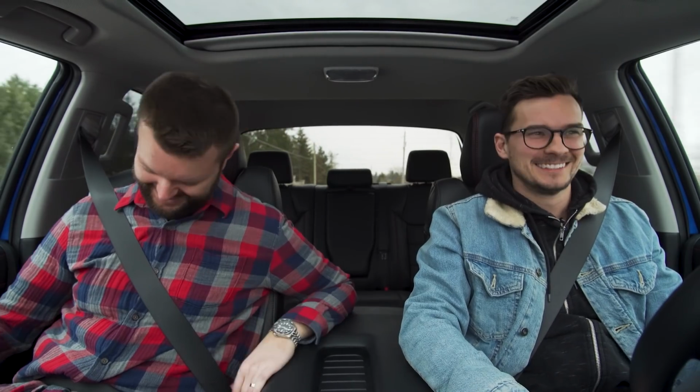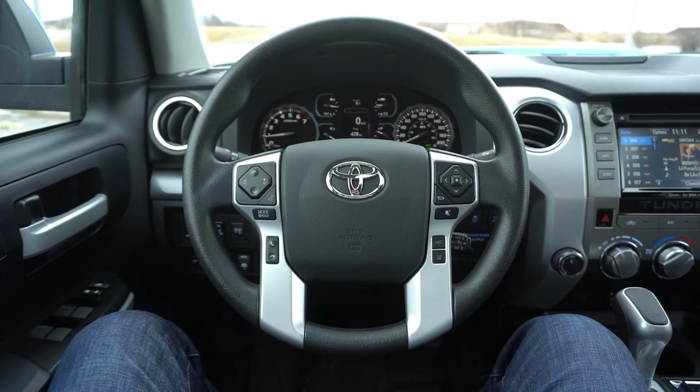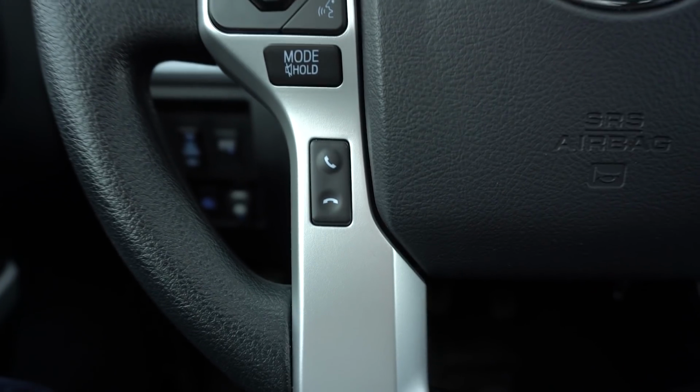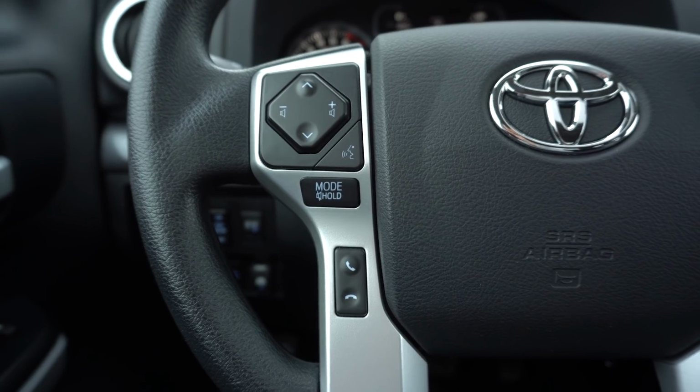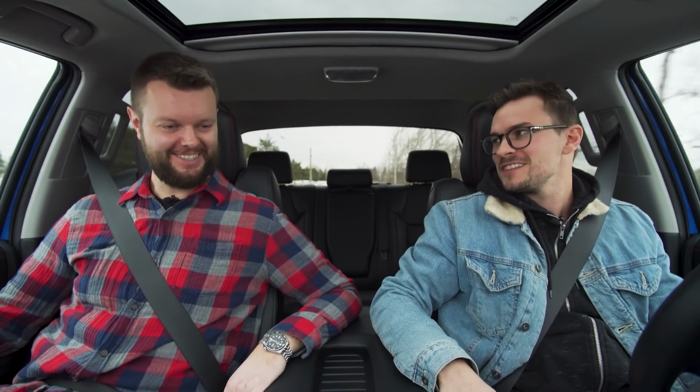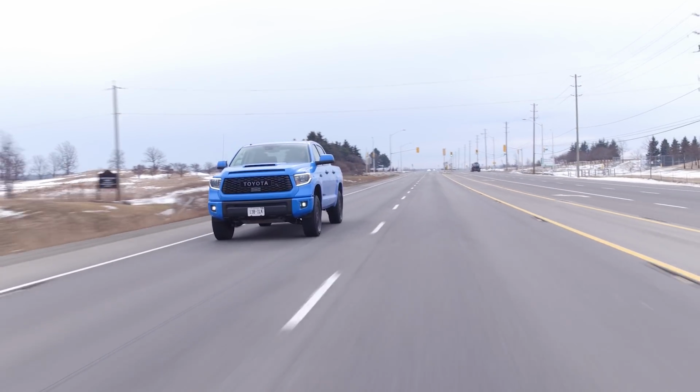Oh, I've got a little thing I noticed from this compared to the TRD Pro 4Runner. What's that? This used to be a volume button. Now it's a phone pickup hang-up button. Interesting. You're right, actually. Yeah, that's my little quirk and feature for the day. A little Yuri spot. And I guess that pretty much covers it, so let's get into the price.